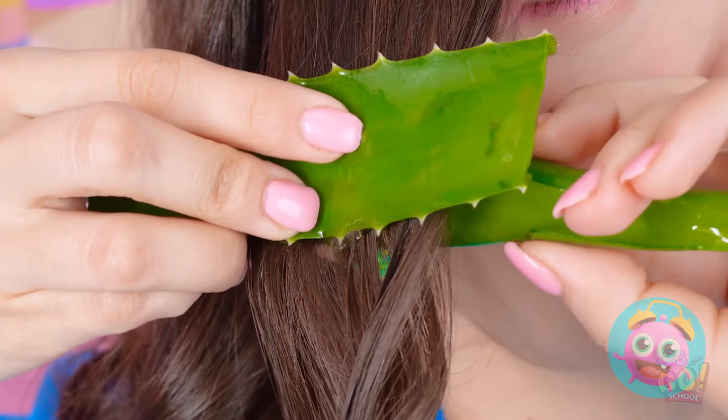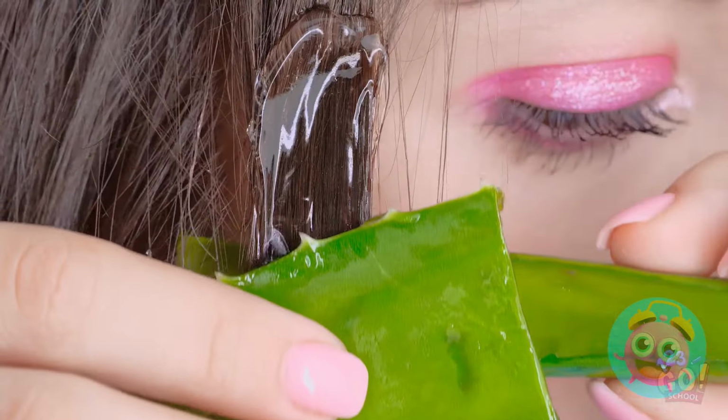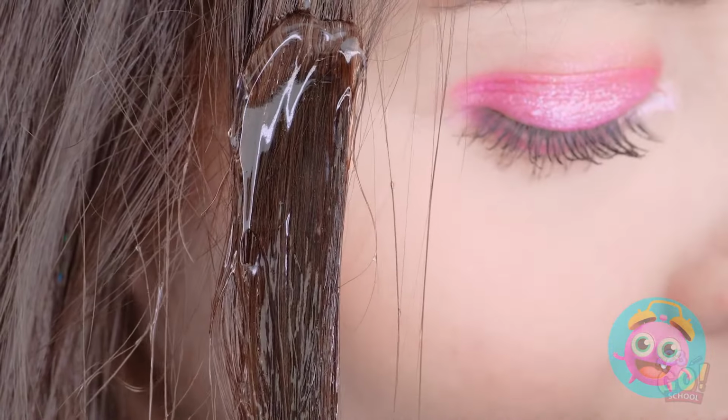Okay, my two pieces of aloe are going to be my straightener. I'll just slowly slide them down to the ends of my hair. Wow, look at all that aloe gel! It's good for healing burns, too!